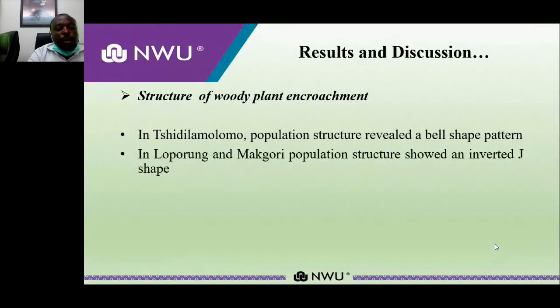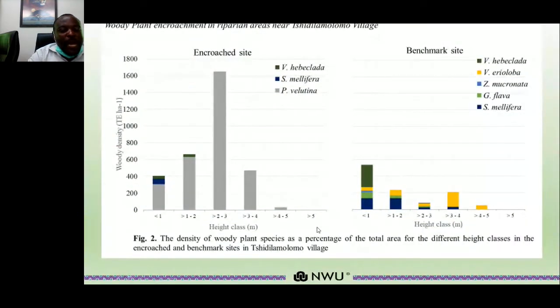The structure of woody plant encroachment in different villages. In Chidilamolomo, the structure reveals a bell-shaped pattern, as we can see on the graph here, where the density of woody plants recorded in Chidilamolomo was lower in both the lower and higher height classes, while the density was higher in the intermediate height classes. So the population reveals a bell-shaped pattern, which is an indication of an unstable population.